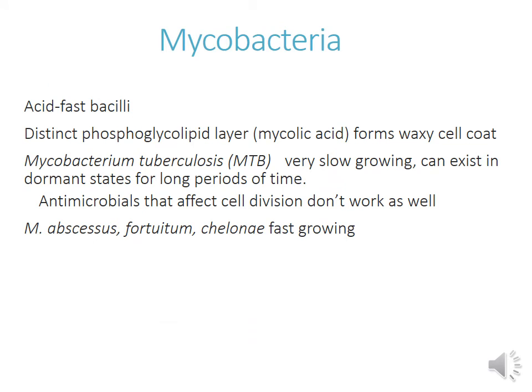So we know these are acid-fast bacilli, these mycobacteria. They have this very distinct mycolic acid layer, this waxy cell coat that prevents a lot of drugs from actually interacting with them. Mycobacterium tuberculosis is obviously the one causing tuberculosis. It's very slow growing and can exist in these dormant states for long periods of time.